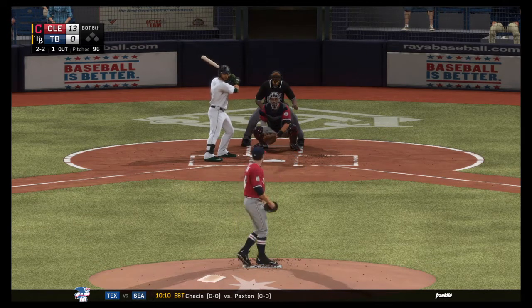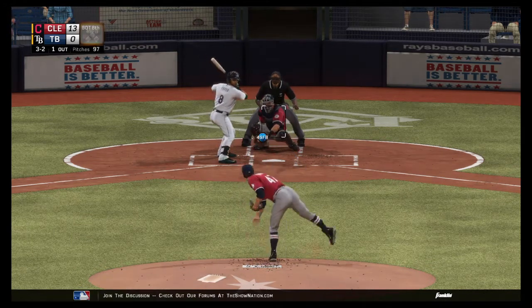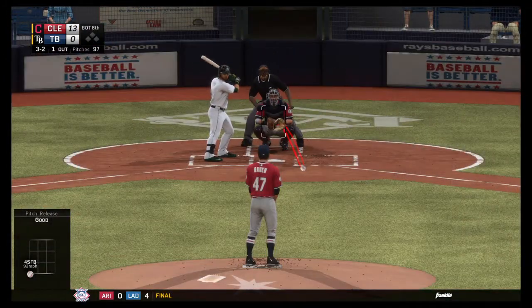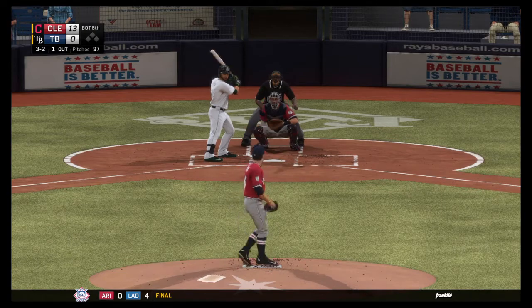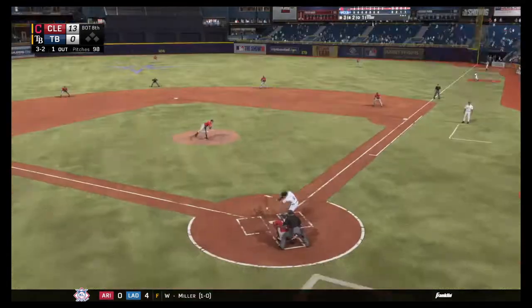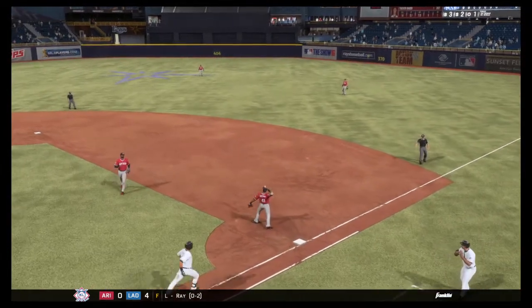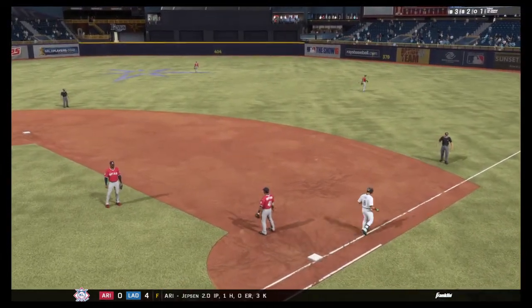Set to deal on 2-2. Trying to nibble here, and he misses to run it full now. 3-2. You know, these guys could have used a few more long at-bats like this one earlier on in this game. Then maybe this starter would have been out of the game by now. Throw in time at first for out number 2.